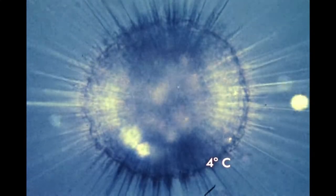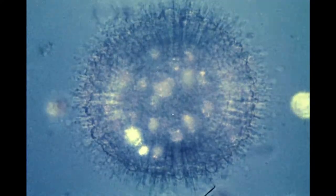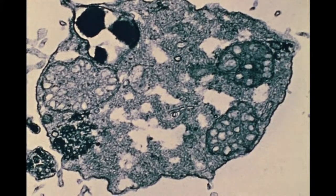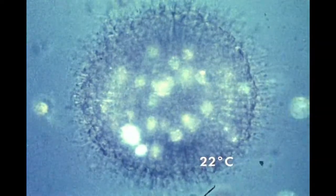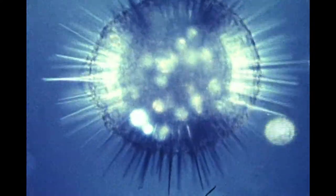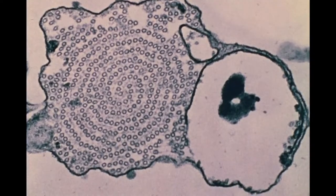If this experiment is repeated in polarized light, the birefringent axonemes disappear as retraction of the axopodia proceeds. An electron micrograph of the base of a retracting axopod shows that the microtubules have vanished. When the temperature is raised once more, the birefringent axonemes form first in the cell body. After this, axopodia begin to build up on their tips. A section through a regrowing axopod shows that the return of birefringence is due to the reassembly of microtubules.